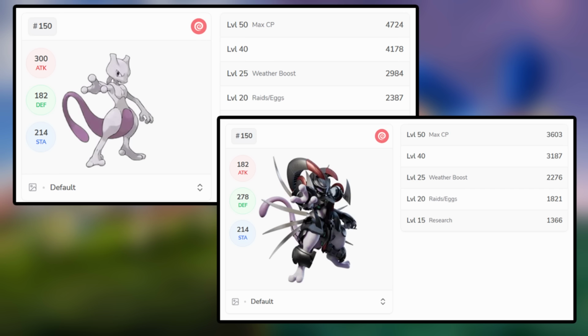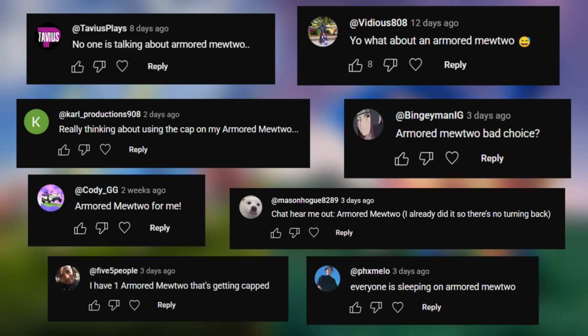Basically, Armored Mewtwo is nerfed when it comes down to its attack stats, and also Armored Mewtwo cannot Mega Evolve in the future when we do eventually get that. Probably next year, I'd have to imagine, for the 10th year anniversary. That is my prediction. But yeah, if you want to have it as a flex, I guess you could bottle cap it. But in terms of practicality, it's just not really there for this Pokemon.